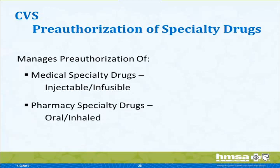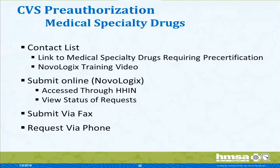There are two categories of specialty drugs: medical specialty drugs administered by injection or infusion, and pharmacy specialty drugs taken orally or by inhalation. Specialty drugs are managed by CVS.